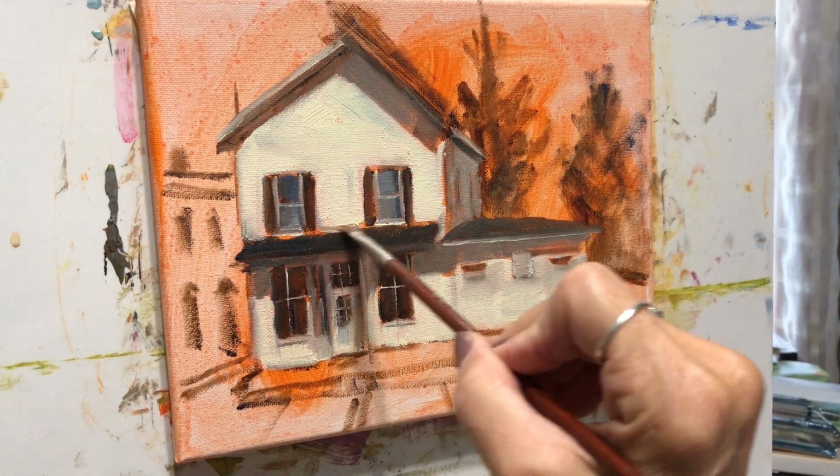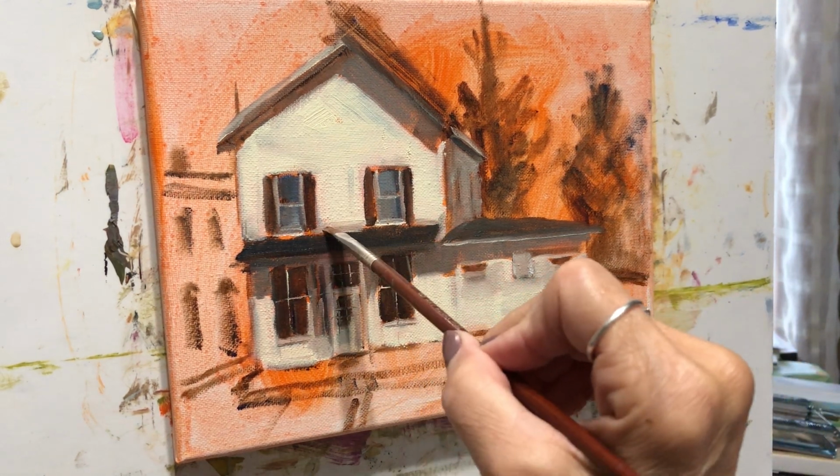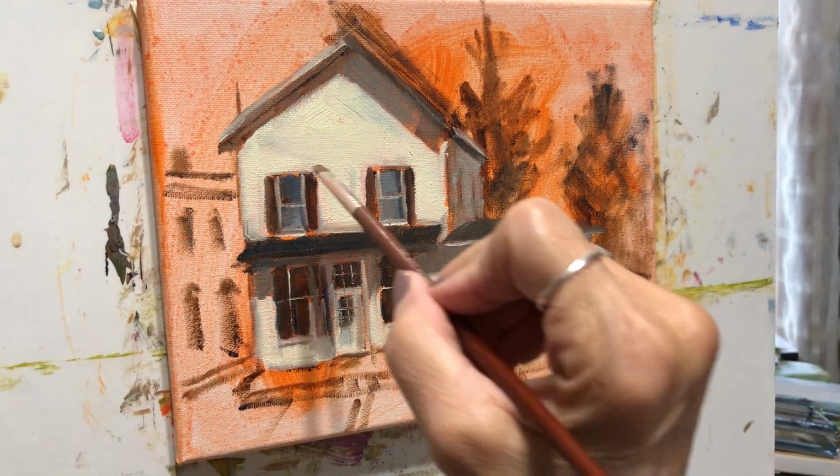Some of this. I don't want to leave that much of the orange showing. And above the window.